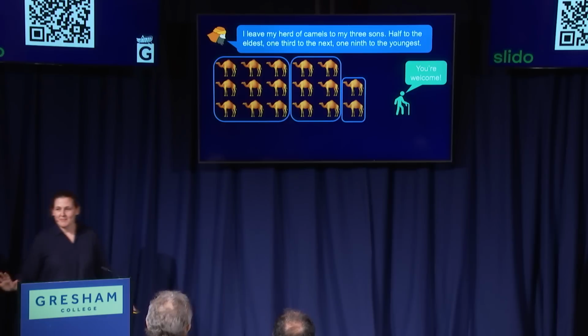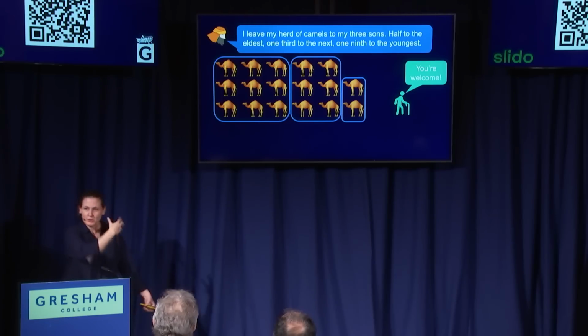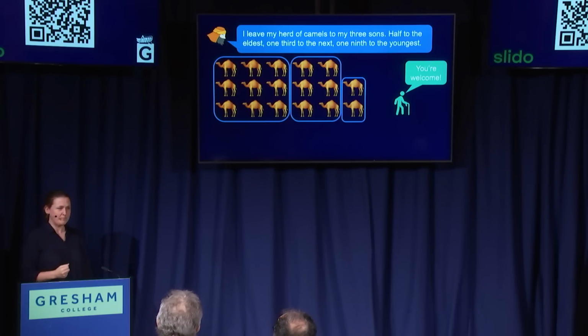Problem solved. But of course, this is a bit confusing, because we couldn't divide up the herd with 17 camels. Then the 18th camel allowed us to do it, but we didn't use the 18th camel. So what on earth is going on? Problems like this, where you're trying to divide up some amount into a collection of fractions, in various guises, go back a long, long time.